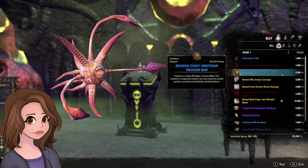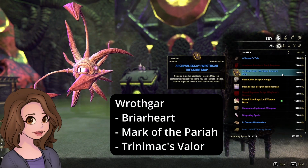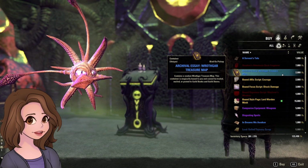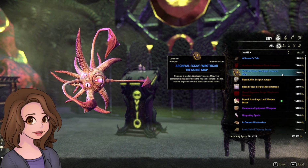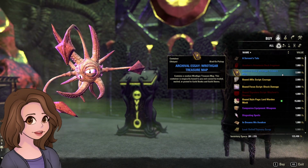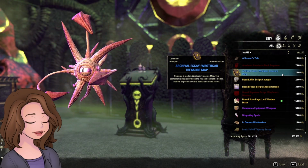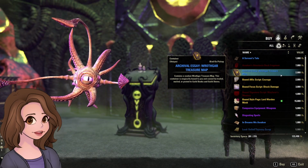Hrothgar Treasure Map. Don't forget, Hrothgar brings us Briarheart, Mark of the Pariah, and Trinamax Valor. There's also books that you can get from treasure maps. I have an article all about how that works down below. However, Hrothgar treasure maps are not that expensive, and compared to 2,000 Archival Fortunes, I don't think this is a good buy.